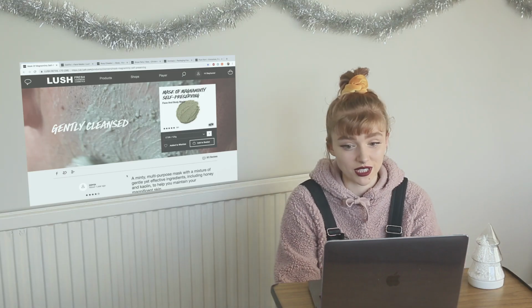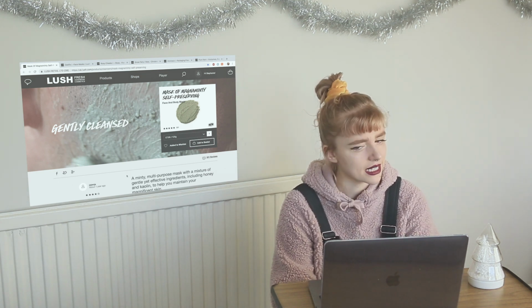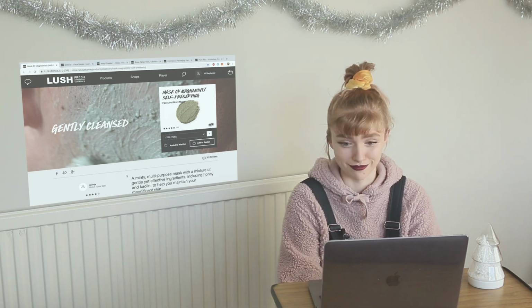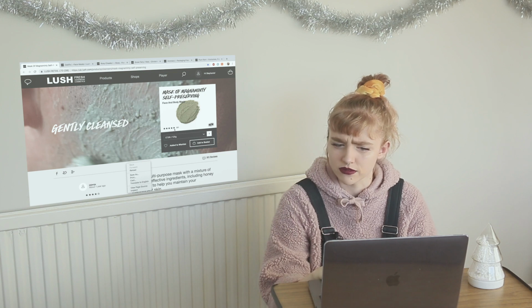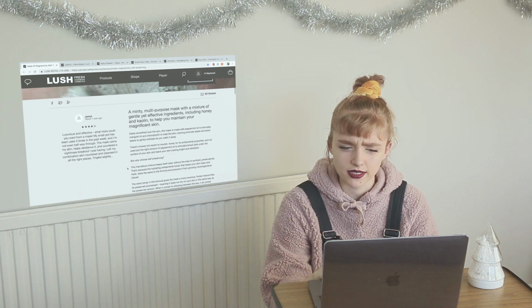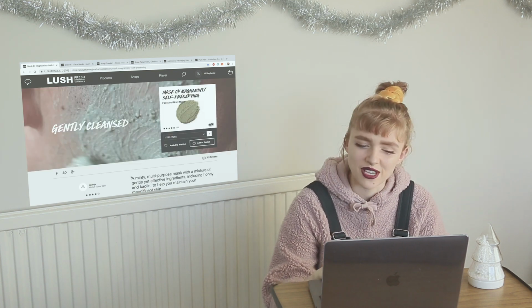The first thing in the body section is a face and body mask, which is called Mask of Magnanimity. I've never actually read that out loud. A lot of the face masks that Lush make you have to keep in the fridge to keep them fresh, but this one is self-preserving, so you don't have to do that, which is great in my opinion. It's got brilliant reviews. I'm not going to go into too much detail about each thing. Everyone loves a good face mask. It feels very pampering. Do your skin some good, especially in the winter.